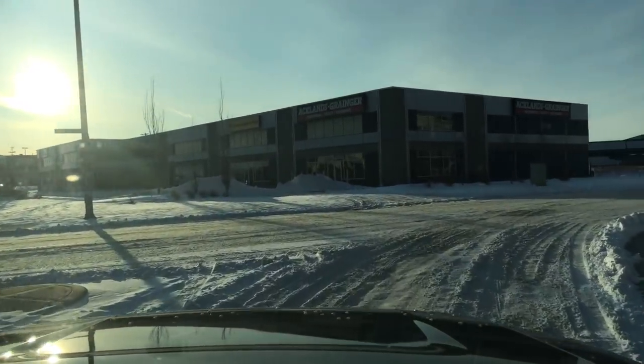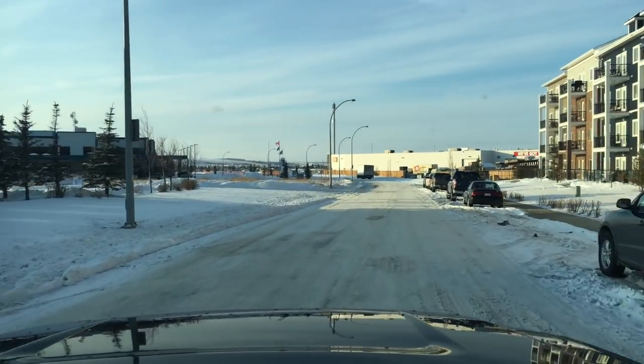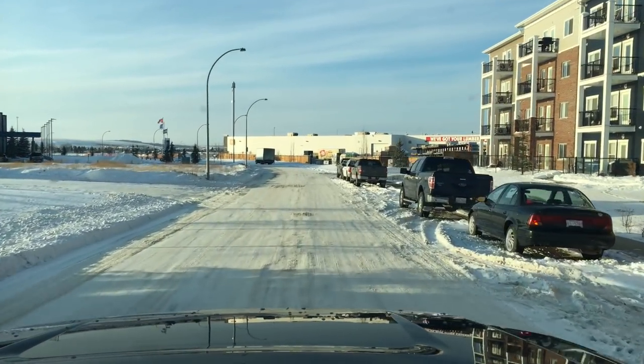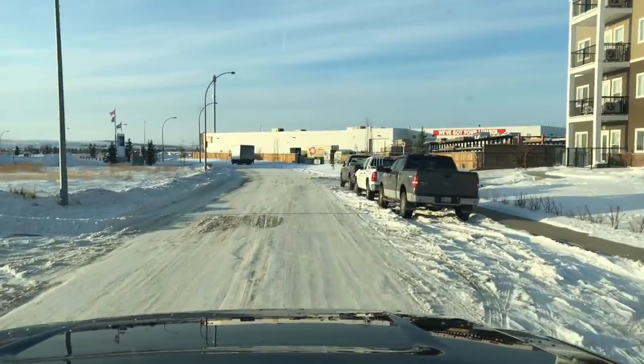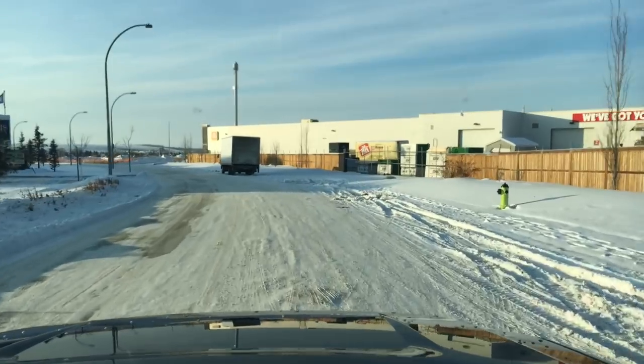So we're going to find some back roads and put these tires to the test a little bit. Most of the roads that I'm going to find are plowed but not treated with gravel or anything like that, so it'll be a decent test.